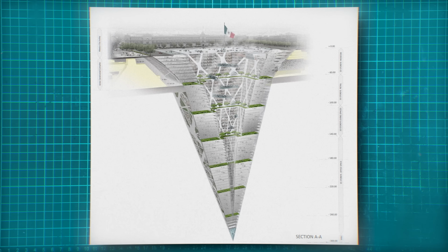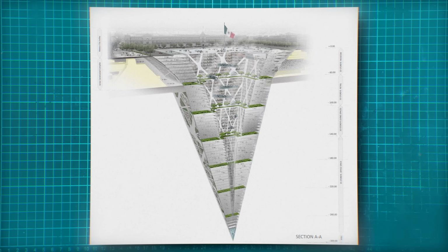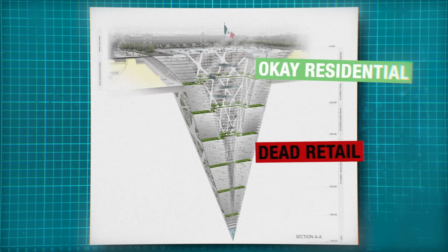So either you have stores with an okay foot traffic with thousands beneath living in darkness, or you have apartments with an okay amount of light sitting on top of hundreds of dead, empty stores. This whole pyramid layout also cuts down on your useful residential space.